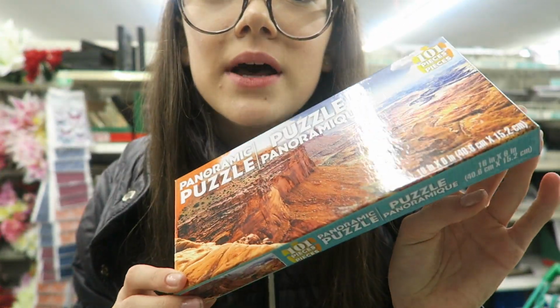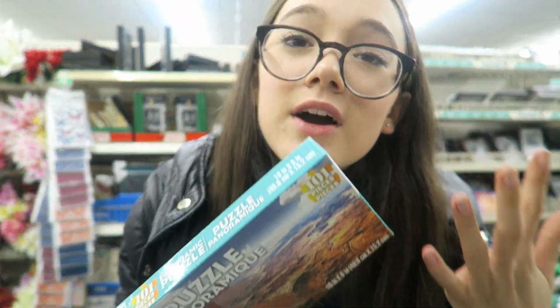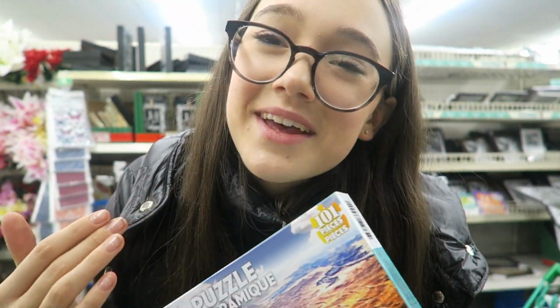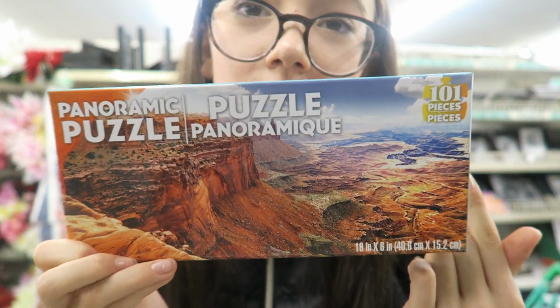And lastly, they have puzzles for cousins and everything. Because cousins are well, younger people. Well, not that I'm that young. Puzzles are just really fun here. And this is a great quality puzzle. I've actually bought this before, and I really like it, so. And those are all the gifts and stocking stuffers I like to get at the dollar store.